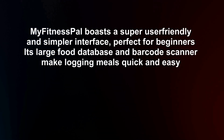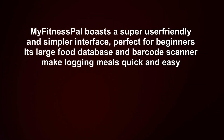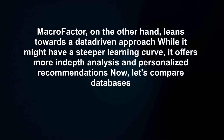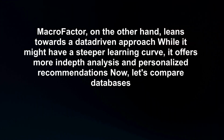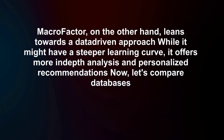MyFitnessPal boasts a super user-friendly and simpler interface, perfect for beginners. Its large food database and barcode scanner make logging meals quick and easy. MacroFactor, on the other hand, leans towards a data-driven approach. While it might have a steeper learning curve, it offers more in-depth analysis and personalized recommendations.